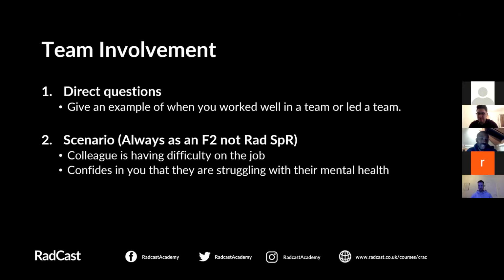The next section, team involvement, again, either a direct question or a scenario question. Generally, if you've got a direct question in the pressure section, then you got a scenario question for team involvement and vice versa. So in terms of team involvement, the direct question that came up a lot is: give an example of when you've worked well in a team or led a team.